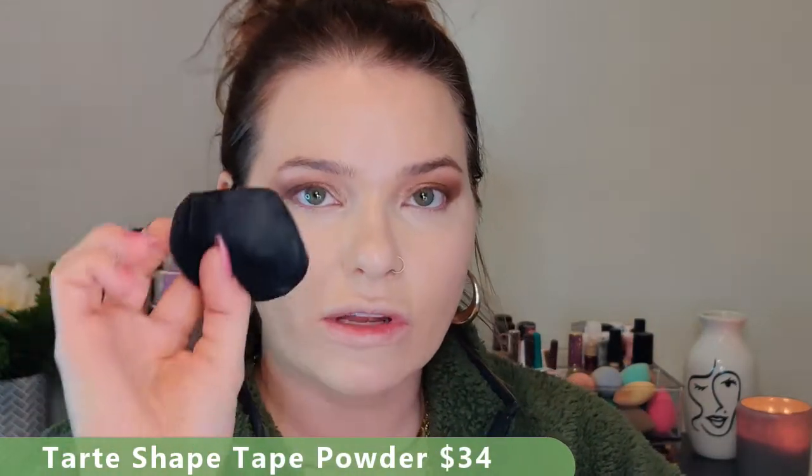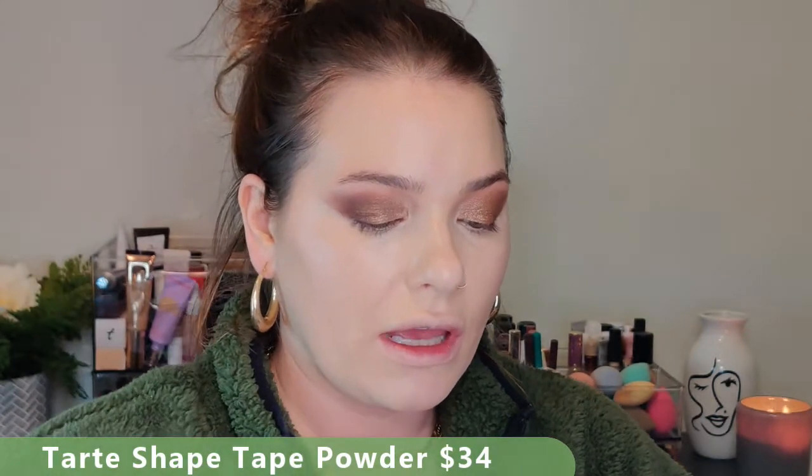And I'm going to go ahead and just set underneath my eyes so that it doesn't crease up. I'm going to use the Tarte Shape Tape Setting Powder. And I'm just going to use a little powder puff and just set my eyes lightly.